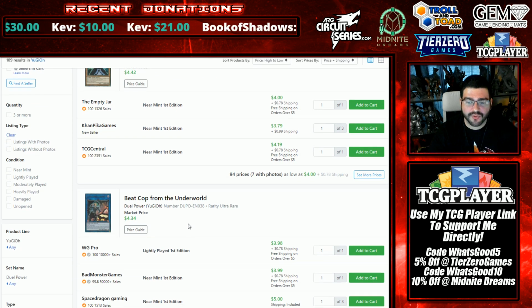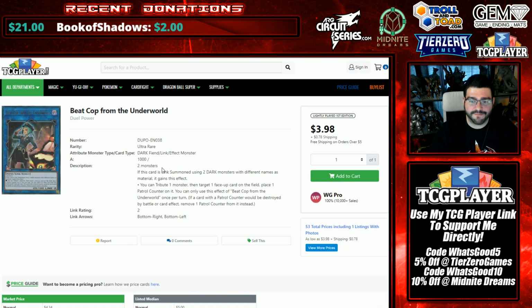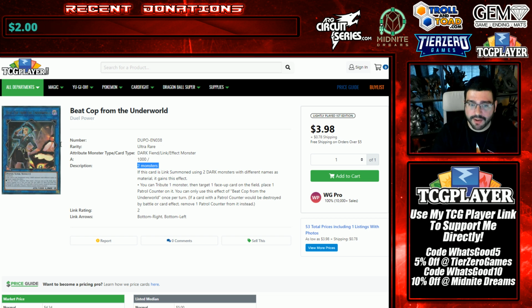Bounce Cop from the Underworld. This is a card earlier I would have suggested. And while it's still one of the best generic, completely, like, you can use any two monsters card to go into a Link 2 with two downward arrows, we now also have Psyframe Lambda that's relatively generic.